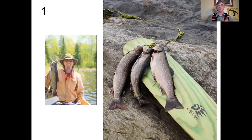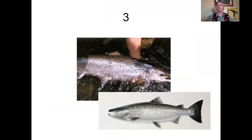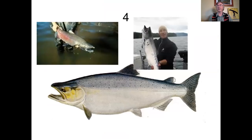He will be in a stream or a lake though. And he's my favorite fish. Number two, introduced species from Europe. Number three, I will say it's one of the salmon. Number four, that's also a salmon. And it's known as the king of all salmons.